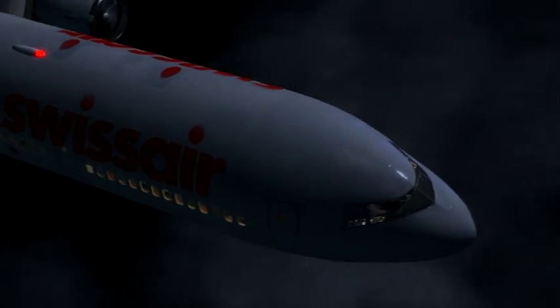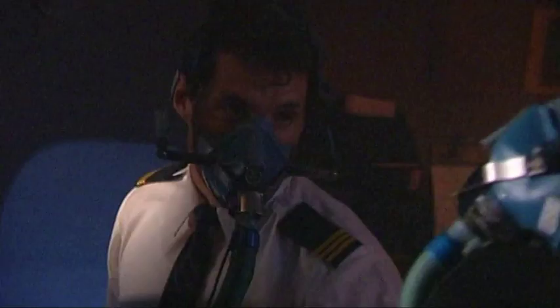Now there was nothing to do but wait. 30 seconds after declaring an emergency, the pilots of Swissair 111 faced an inferno.